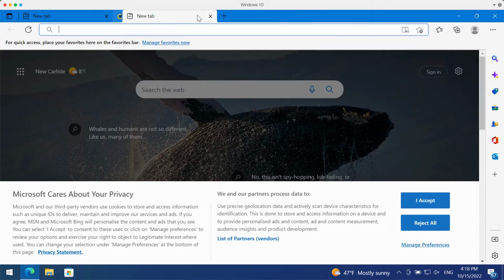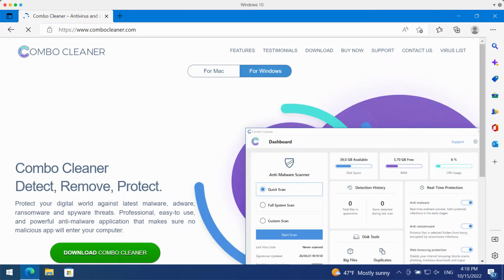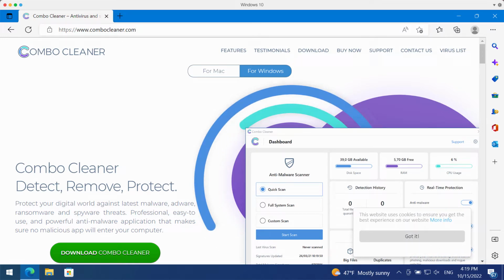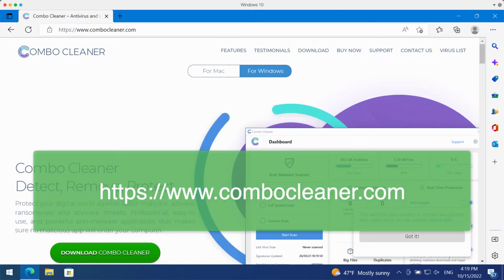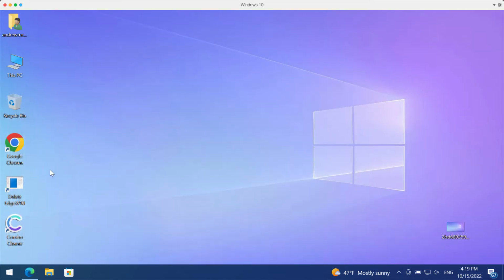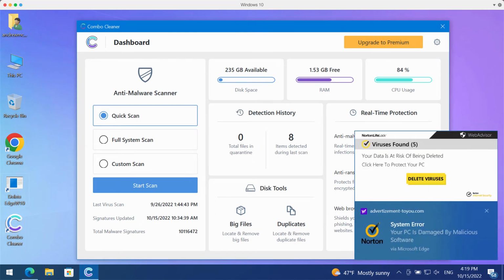What I recommend you to do is just leave this page, and I also recommend that you additionally research the safety of your computer with Combo Cleaner Antivirus. Please get its latest version on the website combocleaner.com. Download the application, install the software, and then start investigating and researching your device with its help.